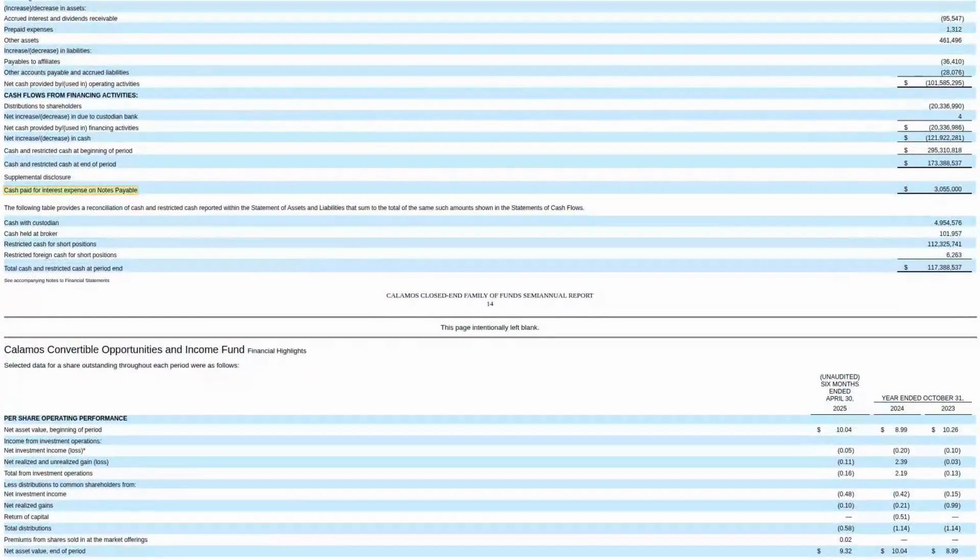Alright, that's our breakdown of Calamos Strategic Total Return Fund's semi-annual filing. What's your take on these numbers and what they signal for the fund's future? Drop your thoughts in the comments.